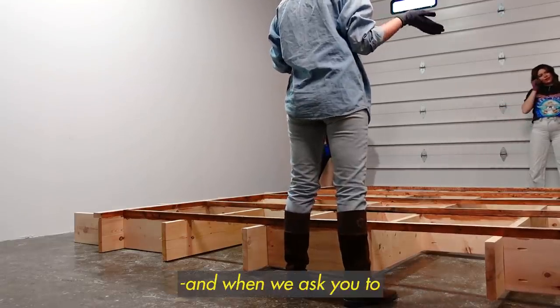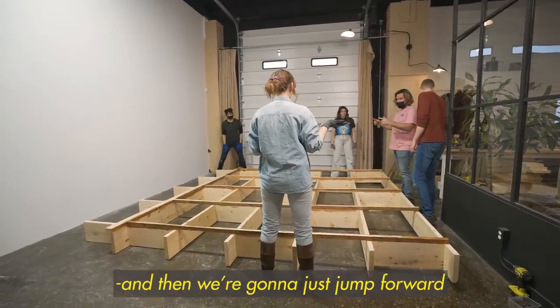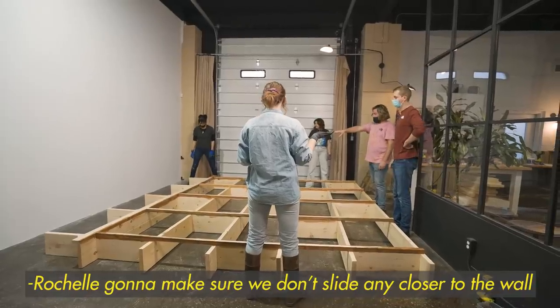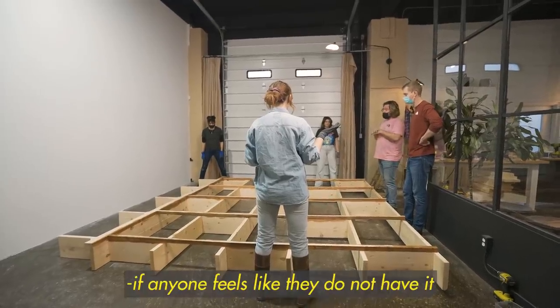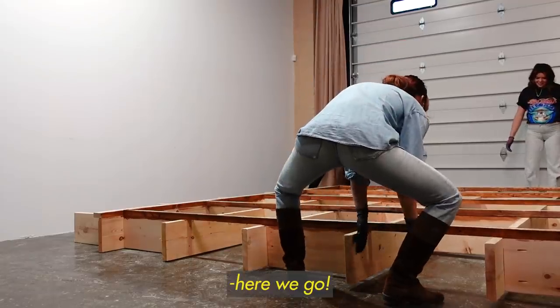We're gonna take the weight. When we ask you to, we're gonna ask you to take the weight. Okay. And then we're gonna jump forward. Okay. And we're gonna do that a couple of times. Shelly's gonna make sure we don't slide any closer to the wall. And if anyone's struggling at all, you can ask for help. She'll jump in. If anyone feels like they do not have it, say it out loud, and we'll listen to you. Okay. Here we go. 1, 2, 3.